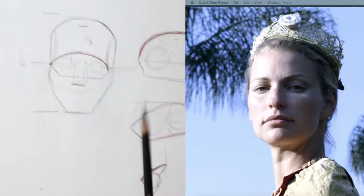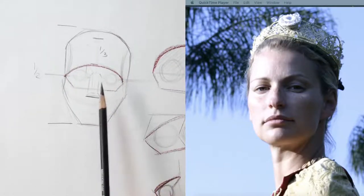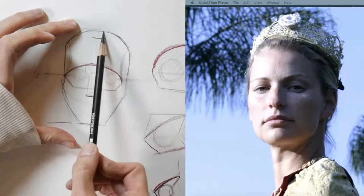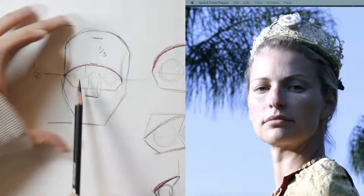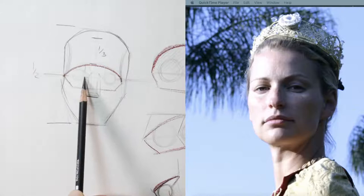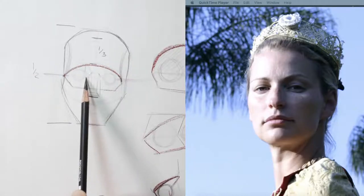All right, let's talk about proportions. What you want to be aware of is that if you have a straight-on view of the head, from top to chin, if you cut that in half, that is exactly the halfway point of the eye. So that means where the tear duct is.